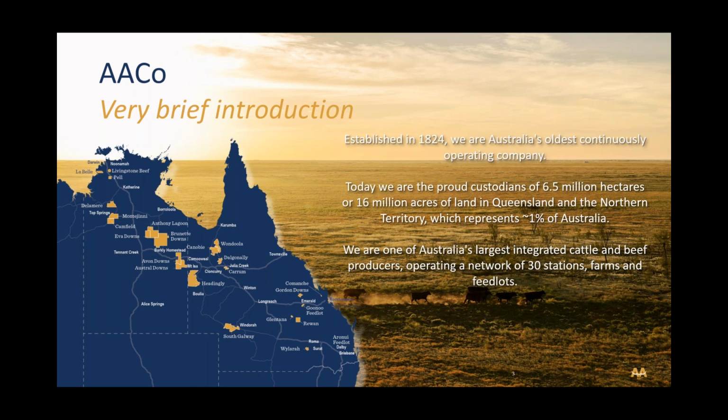So we have about 1% of Australia's land mass, which is about 6.4 million hectares, and it's all in Northern Australia, Northern Territory and Queensland, probably. Yeah, so we have roughly 30 stations and some farms and 2 feedlots.